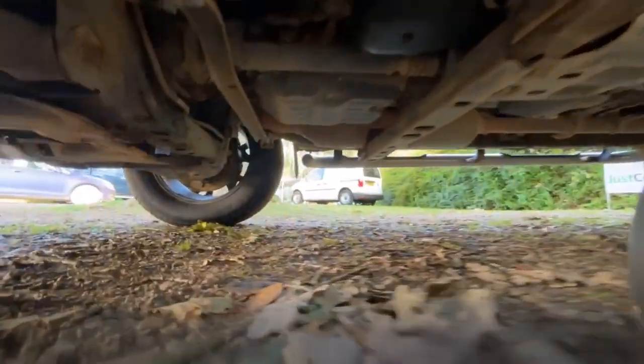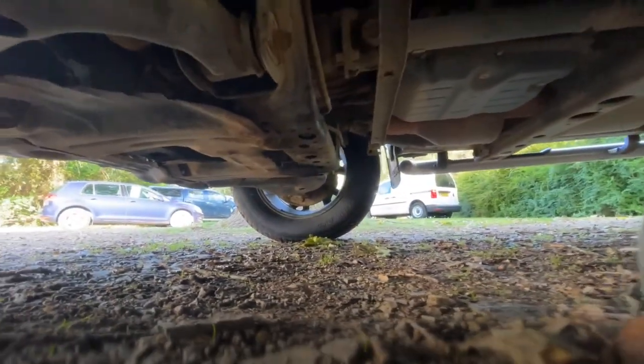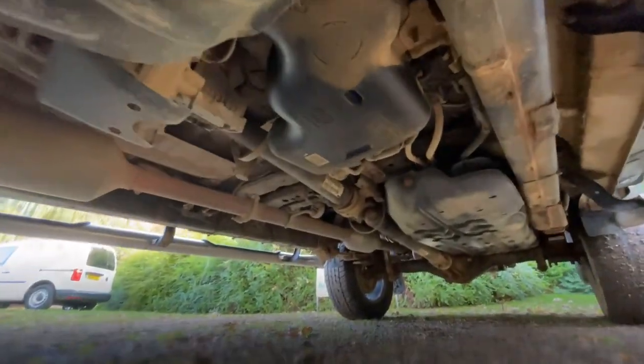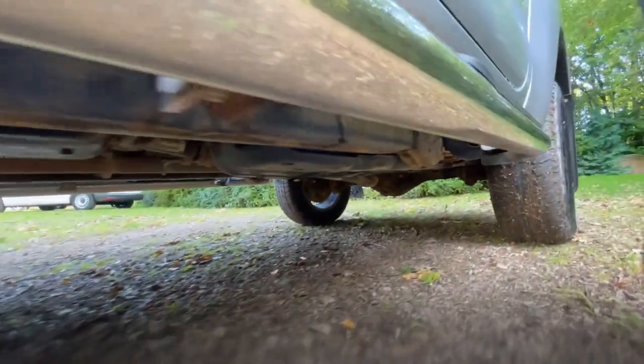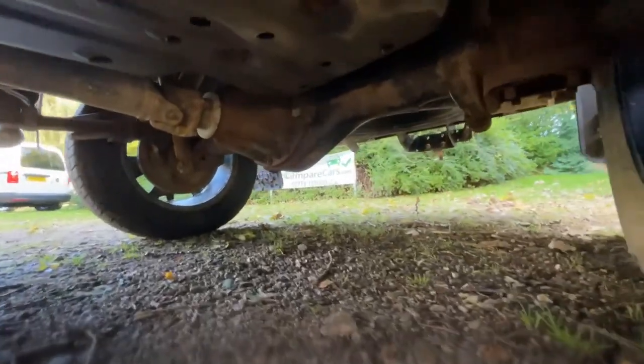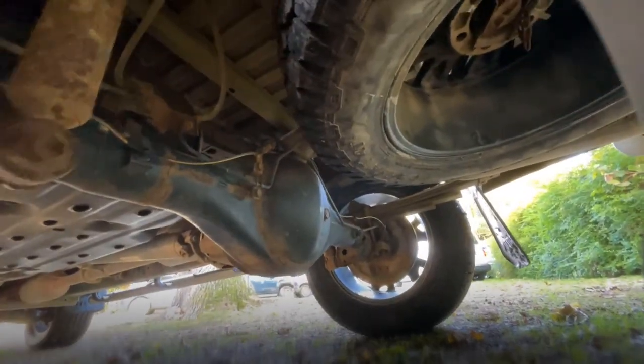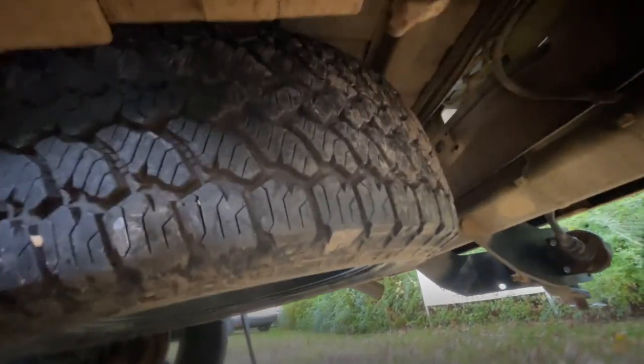So quick look underneath. So again, you can see there's no signs of any historic oil leaks. Everything's nice and clean and dry underneath. Chassis is in great condition. So again, the diff, you can see there's no signs of any weeping around the diff. Everything looks nice and clean. It's got a full-size spare and it's got a brand new tyre on it.